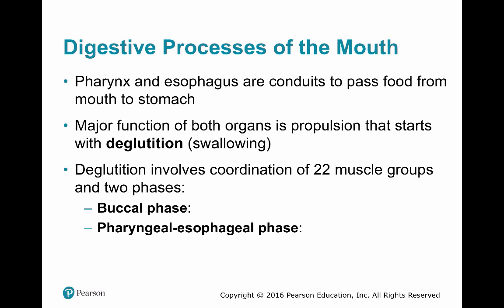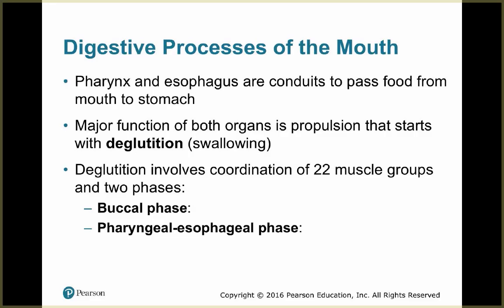So, the pharynx and the esophagus are conduits to pass food from the mouth to the stomach, right? And basically, the major function of both organs is propulsion, and that's essentially to get the food that becomes a bolus in the mouth through from the mouth to the stomach. And that starts with deglutition, and that's the process of swallowing. This involves the coordination of about 22 muscle groups and 2 phases, the buccal phase and the pharyngeal esophageal phase. And so the buccal phase is basically the voluntary contraction of the tongue.